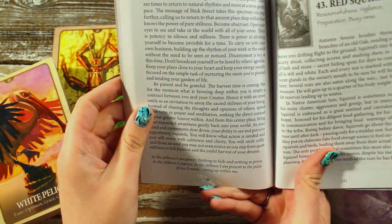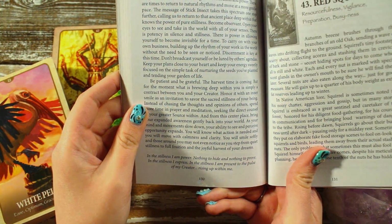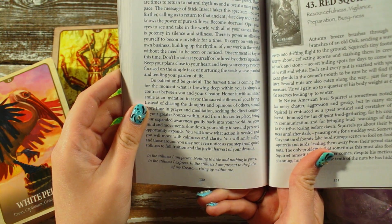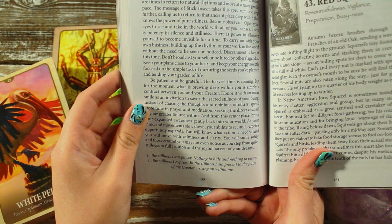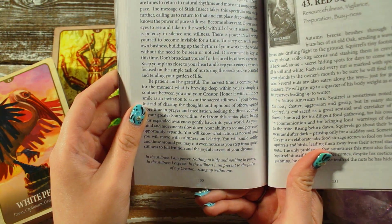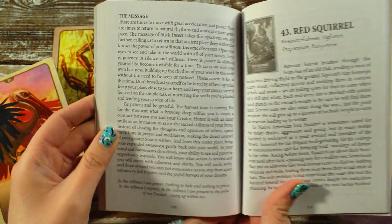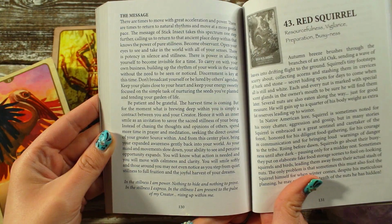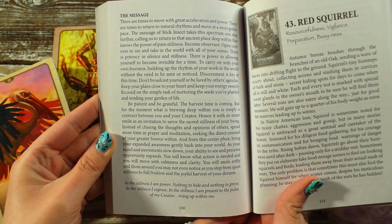So underneath the message, the affirmation says, in the stillness, I am power. Nothing to hide and nothing to prove. In the stillness, I express. In the stillness, I am present to the pulse of my creator, rising up within me. Beautiful. So you guys can pause this as well if you feel called to and read about what the message is.